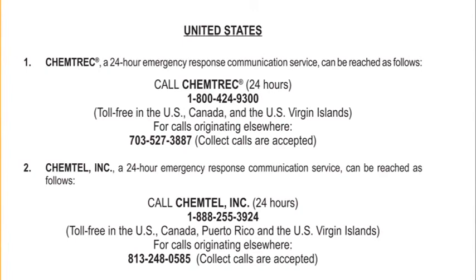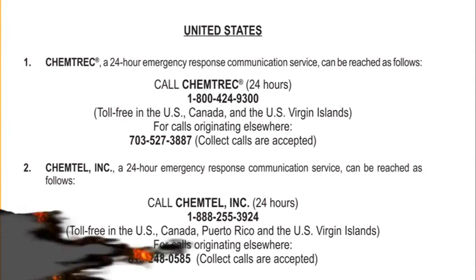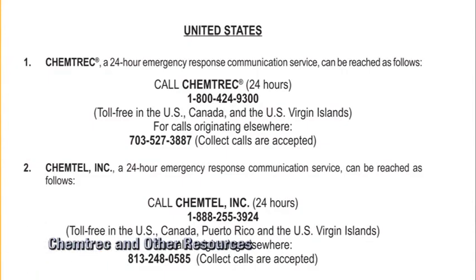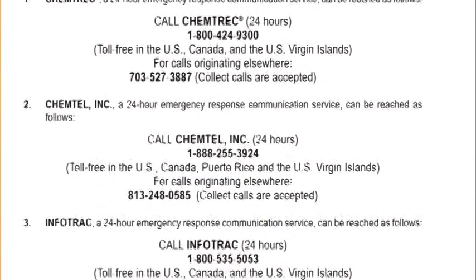You must provide the UN ID number or name of the material and the nature of the problem. Chemtrec can provide recommended response guidelines and material safety data sheets. It can also contact shippers, manufacturers, and chemical industry assistants.